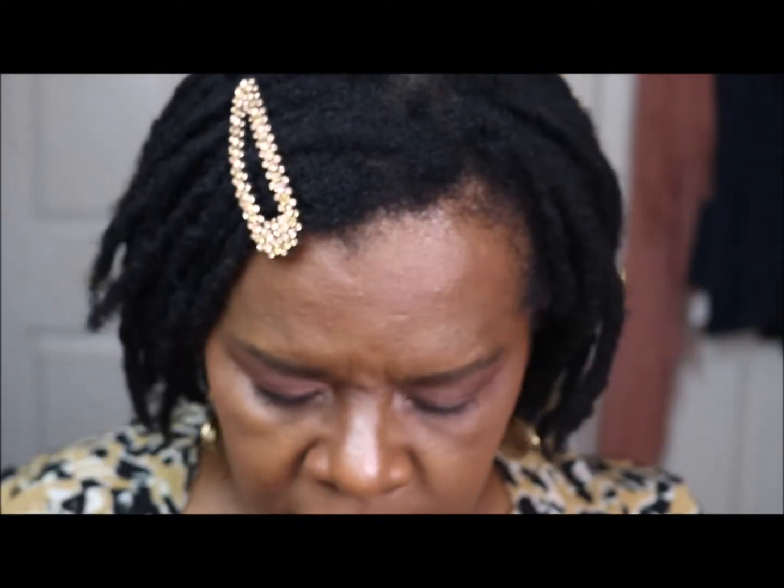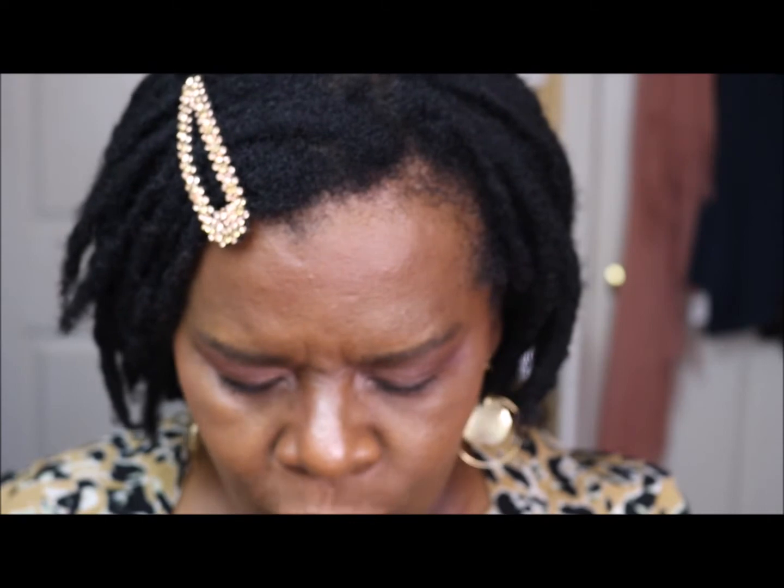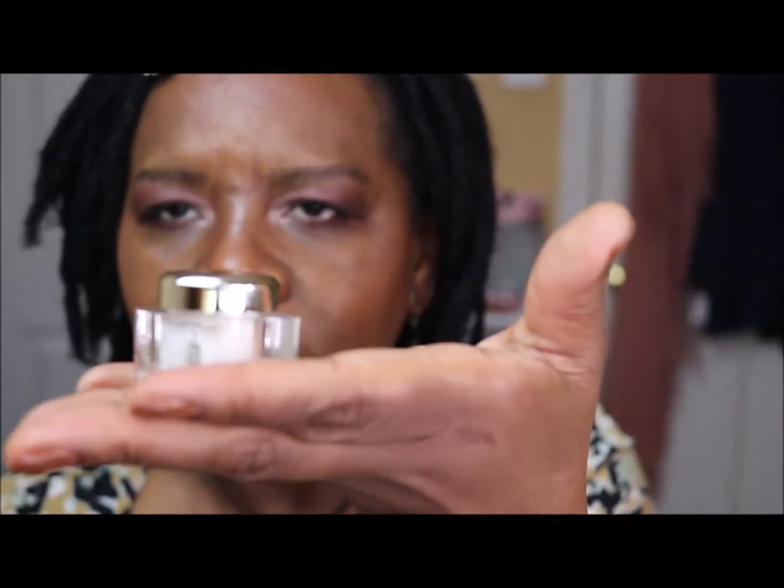With my purchase of the foundation, the sales lady gave me a little gift from Dior, and it is their eye cream, which is in the cutest little package. It is supposed to help with fine lines and puffiness. There you have it here. I didn't use it today because I have on Clarins eye cream.